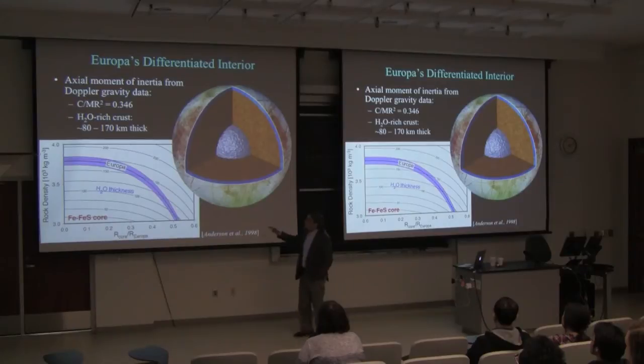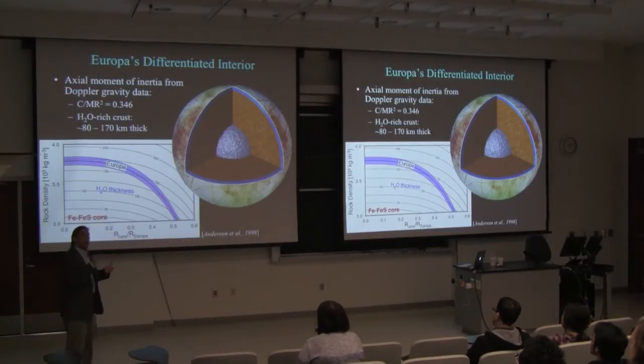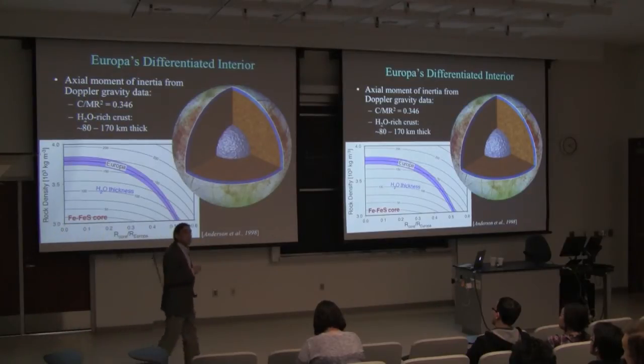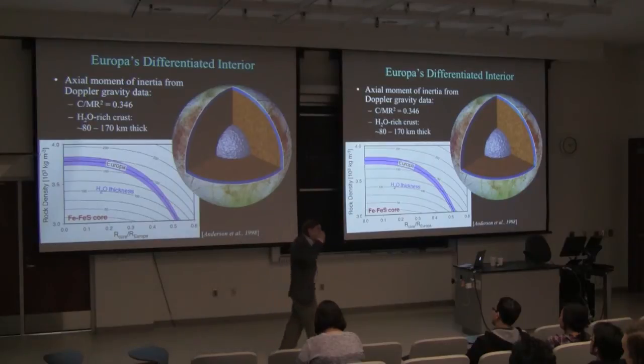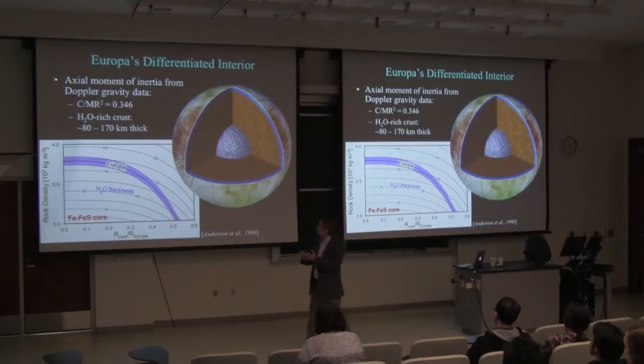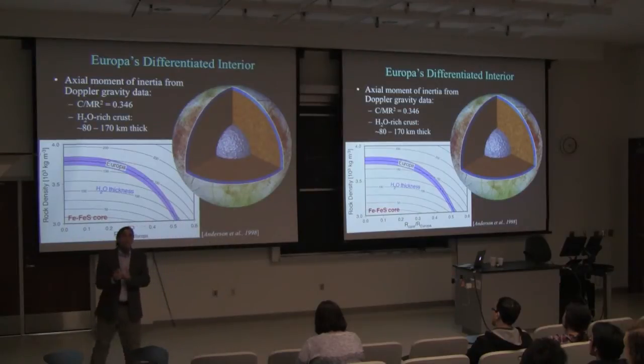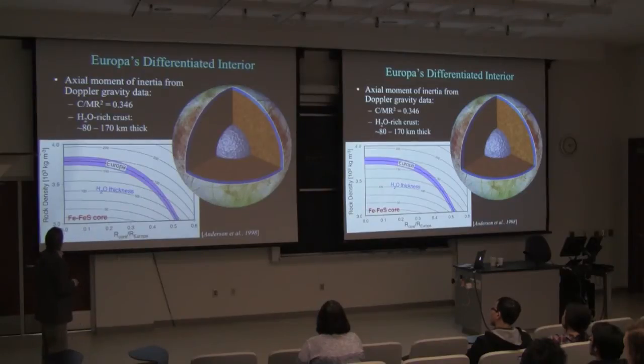From gravity data from the Galileo spacecraft, we can estimate how thick that rock layer is. So the gravity data gives us an axial moment of inertia from Doppler. That is, the spacecraft is tracked and it's flying through a non-spherical gravity field. And from the measurement of the Doppler signal, the acceleration, deceleration of the spacecraft, we can start to get a measure of that gravity field.